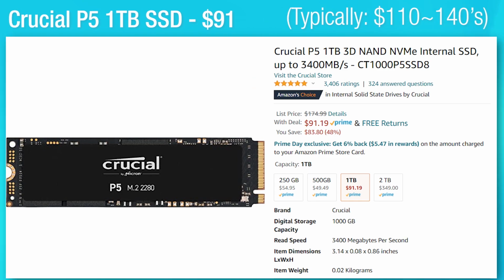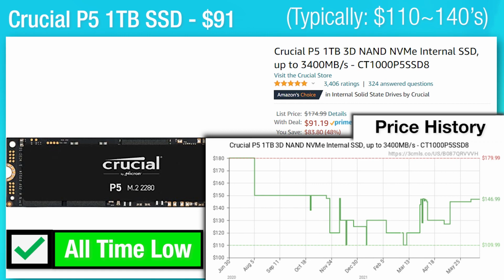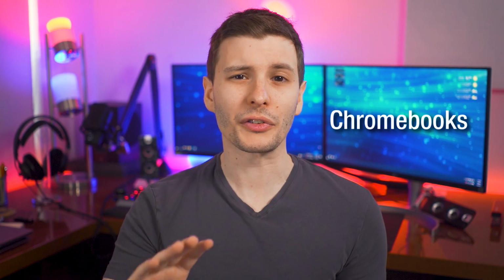Or there's the Crucial P5 1 terabyte NVMe. It's $91. This one also has a price that's been all over. It's been as low as $110, recently in the $140s, but this $91 price tag is an all-time low too. If you're looking for a Chromebook, there are a ton of these on sale.